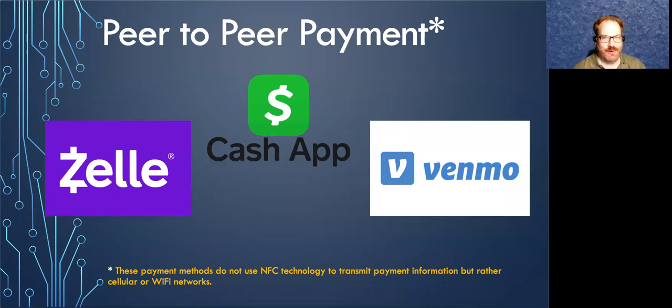It used to be rather difficult to send money to another person. You might have to go to the bank or a Western Union and set up a wire transfer. Of course, you could send them a check, but that might take a few days to arrive in the mail. You could mail cash, but that's a very risky business. PayPal did a lot to improve peer-to-peer payments, but things are even easier nowadays.